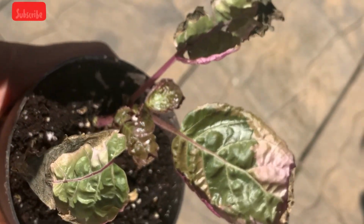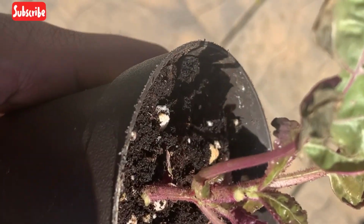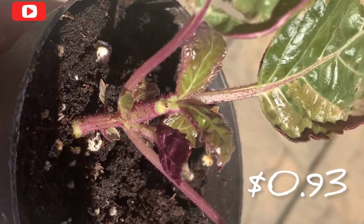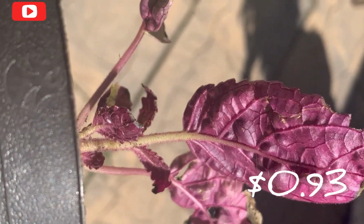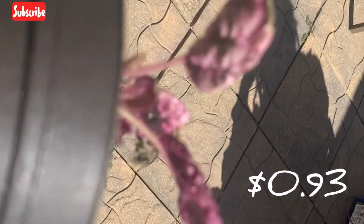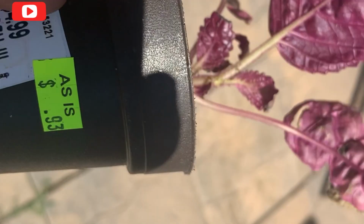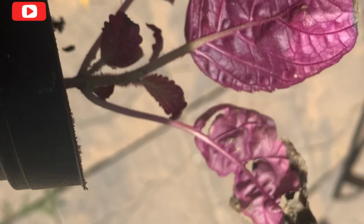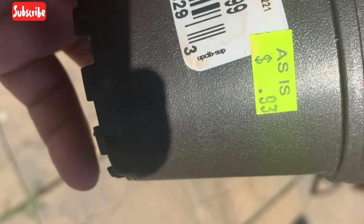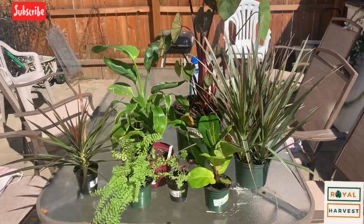And this was the cheapest find of the day, and I purchased this plant for 93 cents. And this plant is just very beautiful and very gorgeous. You can tell that once I give it some tender love and care, that it is going to grow into a very beautiful plant. It was originally $4.99, but I got the plant for 93 cents. So that was the steal of the day.